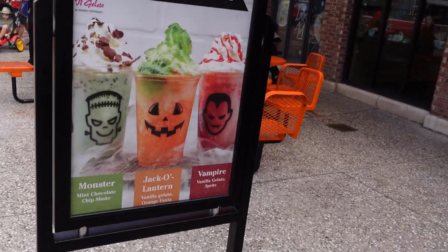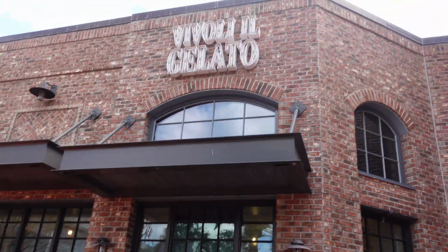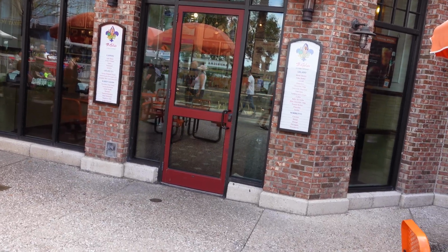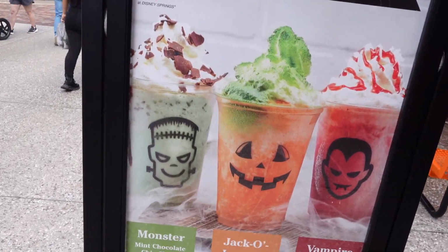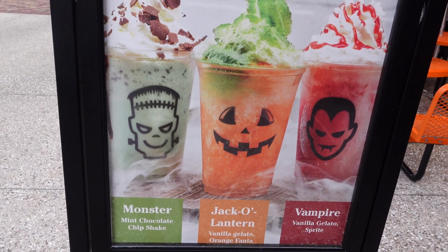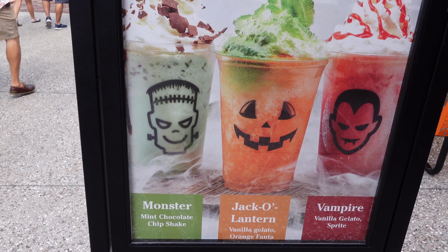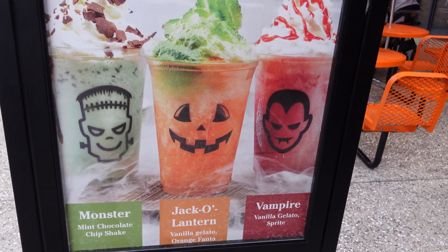So I actually like the Bombolini here, which is what the one over at the France Pavilion at Vivo Gelato should be. It's an Italian donut with ice cream inside, and then they panini press it. It's so much better than the brioche ice cream sandwich. They got a Frankenstein's Monster mint chocolate chip shake, jack-o'-lantern vanilla gelato with orange Fanta, and then the vampire, vanilla gelato and Sprite. Why is it red? Because it's a vampire. I don't know, they put cherry something in it.